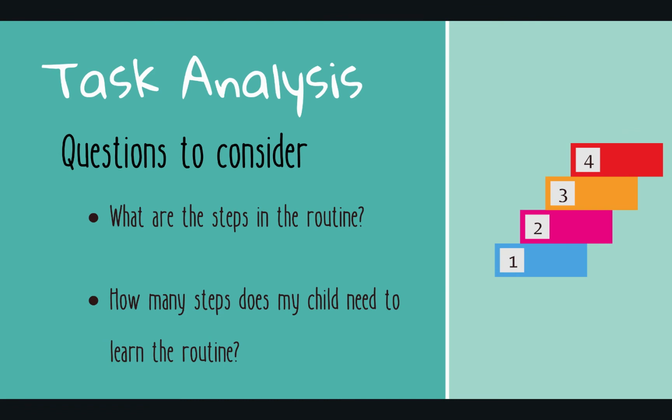Let's start with task analysis. This may sound complex, but it is actually really simple. A task analysis is simply breaking down a task into all the steps needed to complete it. Every routine has different steps, so you'll want to know what are the steps of the routine you want to teach, and you'll want to know how many steps your child needs to learn that routine.